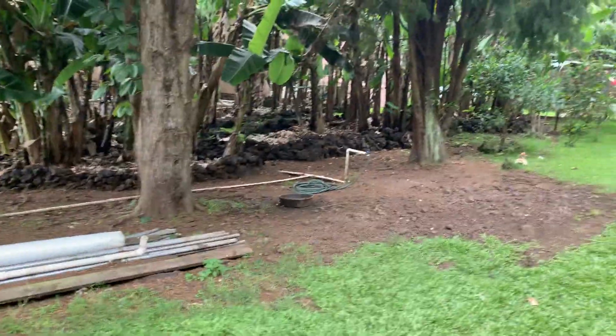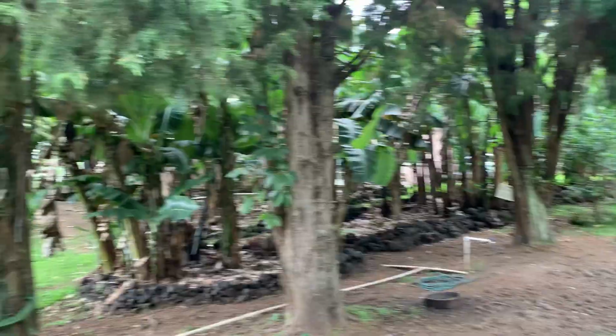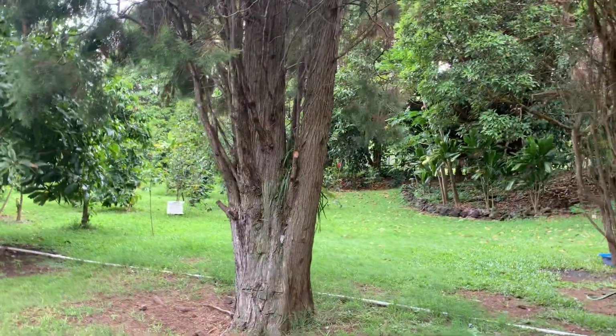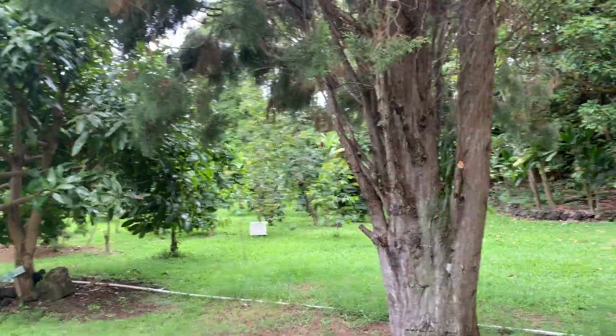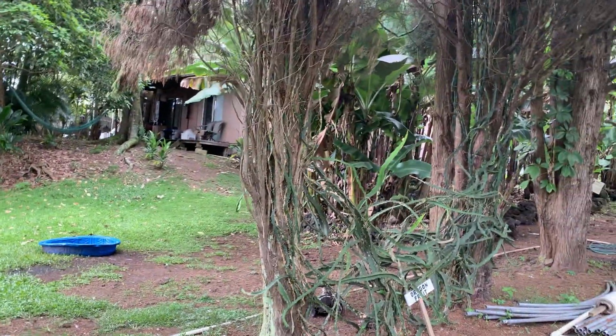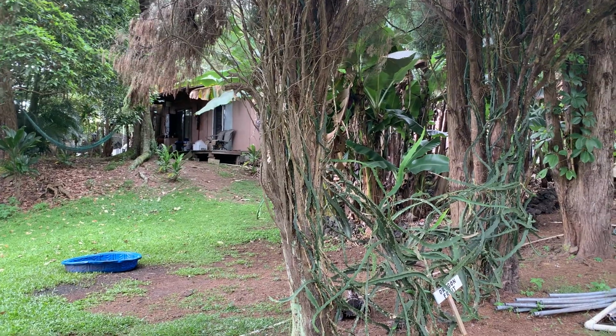Paradise Meadows Farm. There's another one of our banana fields. Those are actually Cavendish bananas. And here's one of the coffee fields down here right below the house. There's the back lanais. Many people call it porches in Hawaii. We call them lanais.